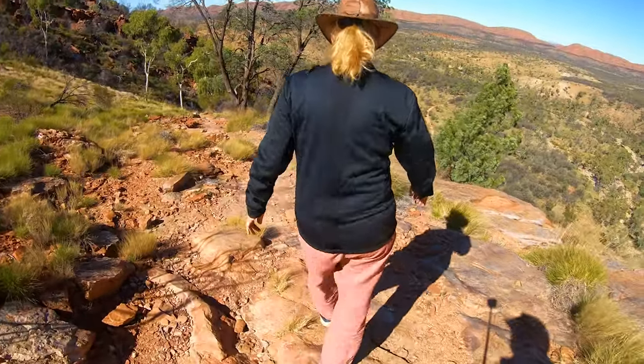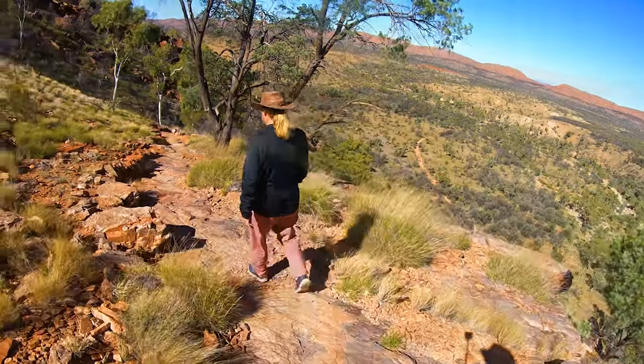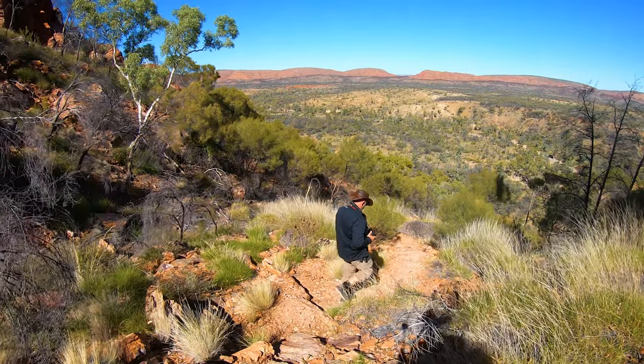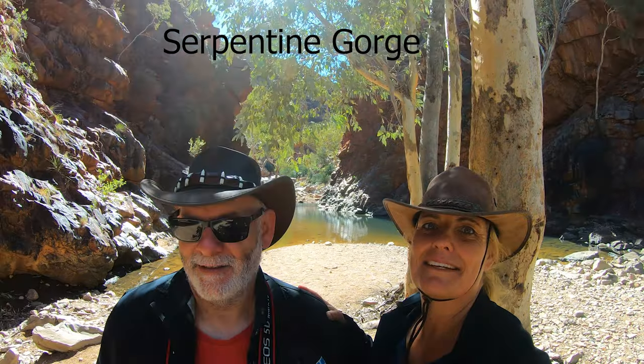Going all up here. I reckon it's a very steep climb, but hey, you got a beautiful view up here. You can't beat that. And the walk to the gorge itself, it's 1.1 kilometers. Easy walk, you know. All right, we're heading off to the next. Serpentine Gorge. Now behind us, you can see it.